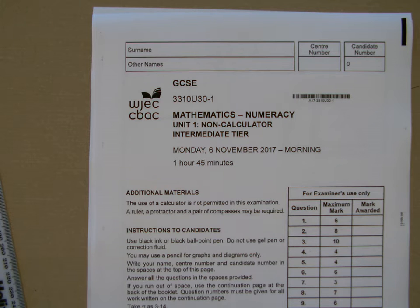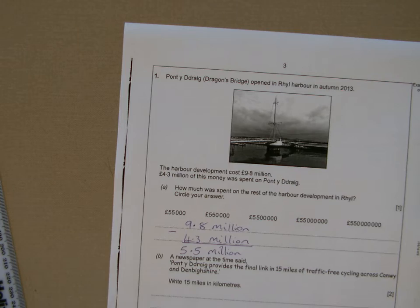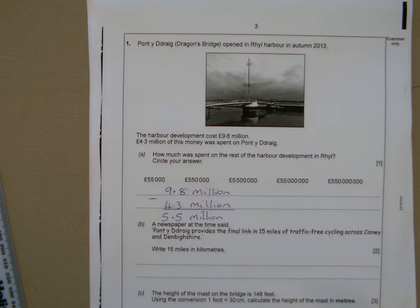Okay, so we've got the numeracy intermediate tier unit 1 non-calculator for November 2017 solutions. If we look at question 1, we've got Pont y Wraig, Dragon's Bridge, opened in Rhyl Harbour in autumn 2013. The harbour development cost £9.8 million, and then 4.3 million of this money was spent on Pont y Wraig. So part A: how much was spent on the rest of the harbour development?